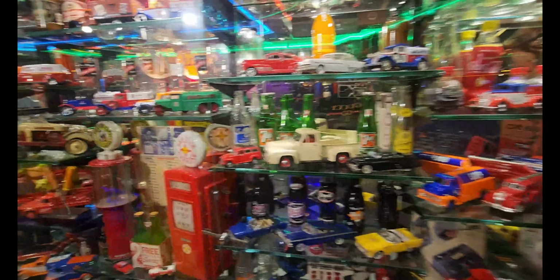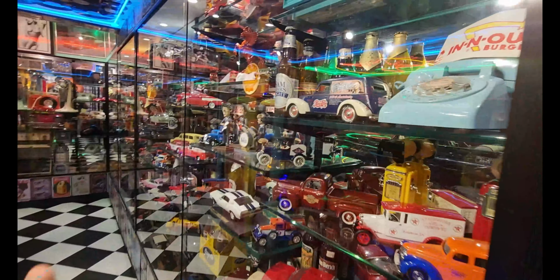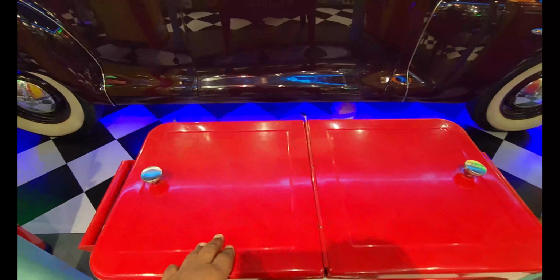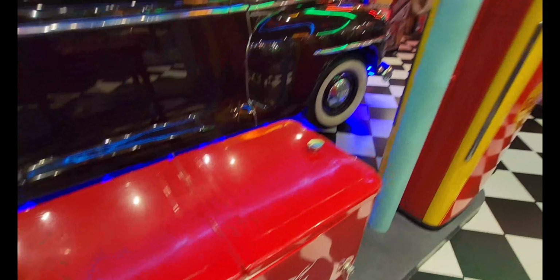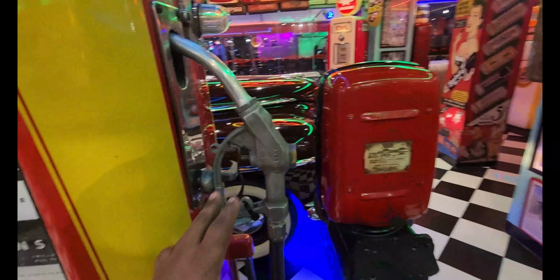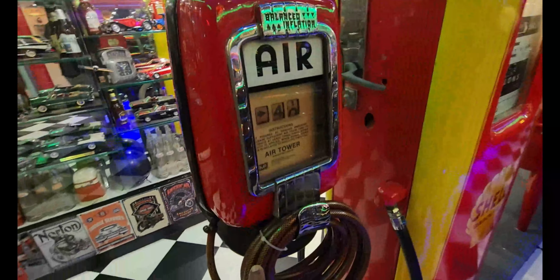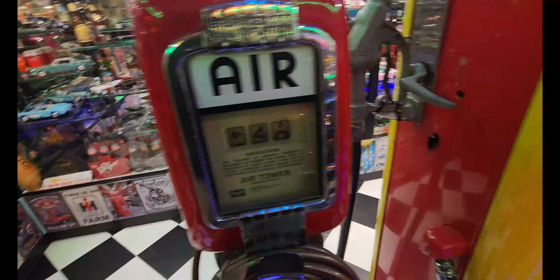Like I said, they got all kinds of old school beverage radios, clocks. And this right here, in Mexico there's a few people that remake these coolers so you can put your beer and stuff in. They remake those. Yeah, they got bought. Man, look at it. This is the old gas pump right here. This was the very first air pump that I think they came out with. This is an old school air pump. It tells you air pressure and everything, man.